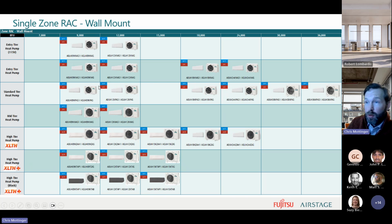Within our standard tier, you see your 9 through 36K KPAS. This is what was the LPAS models. These are also your multi-zone indoor wall mount units. You'll see that we have slimmed down our mid-tier product offering. Our LMAS, which is now KMAS, is now only available in a 9 and 12K BTU capacity.